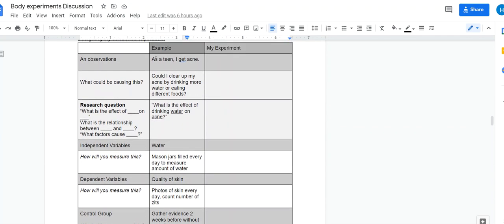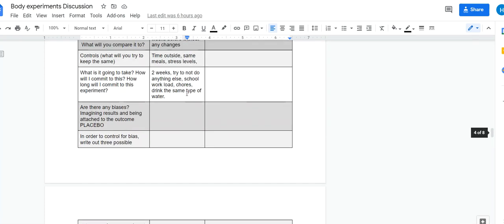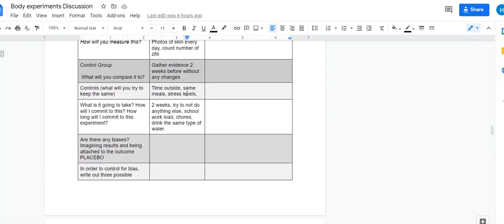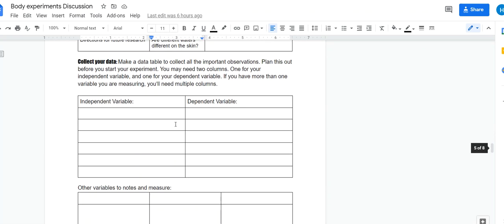Here's an example for you. Does water intake affect whether a teen gets acne? And then what are you going to measure? How much acne you get based on the different amounts of water that you drink. She thought maybe it has to do with water.